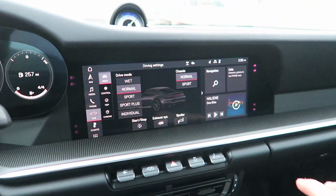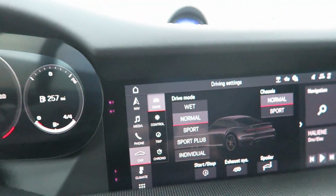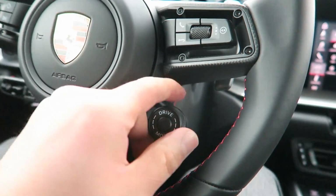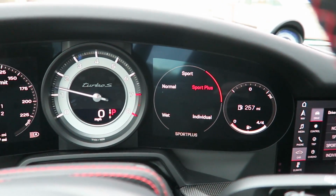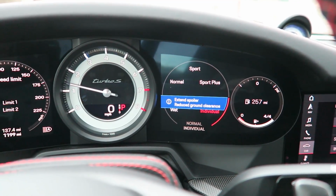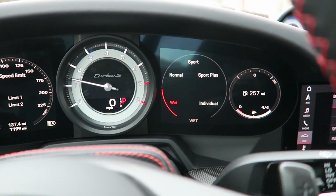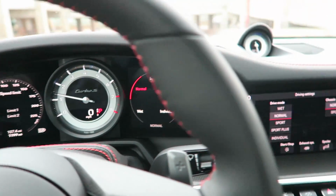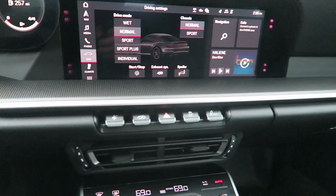Oh my God, my fingers are frozen. So cold outside. We have a drive mode here. You can actually change that too with the drive mode selector on this steering wheel. So you rotate that, and you can see you go from Sport, Sport Plus, Individual, and you rotate back around to normal. And there is a wet mode. It actually has sensors that will detect when there's moisture on the road and adjust your stability and traction settings and everything for wet roads.